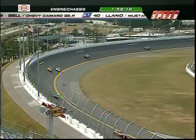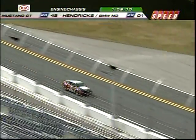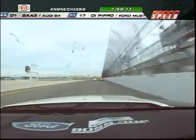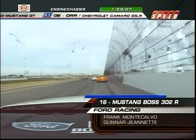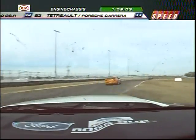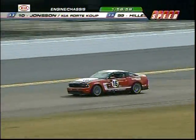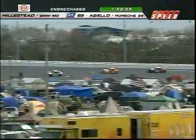Great story with this guy, young 19-year-old Frankie Monte Calvo, who's paired with Gunnar Jeanette. This is the second Multimatic entry, the Boss 302. And this young man has come along in big strides. He really has. He's gaining a lot of experience. He's actually been doing some testing since the test days here early in January in a prototype machine, and he really had to try and get back into a rhythm with this sedan form of racing. He said, boy, I'm used to a lot more downforce.